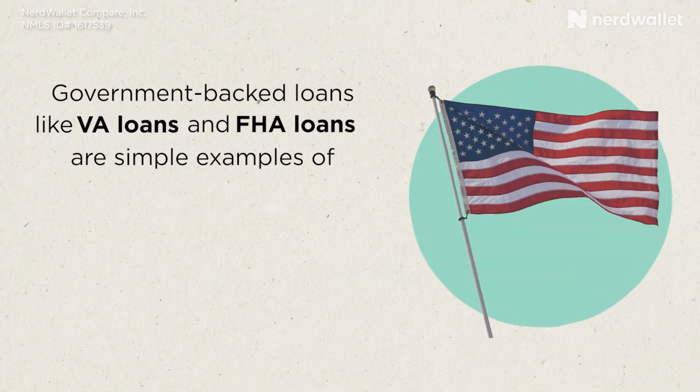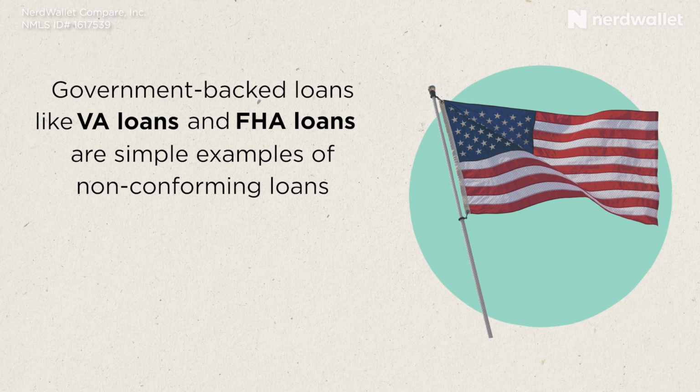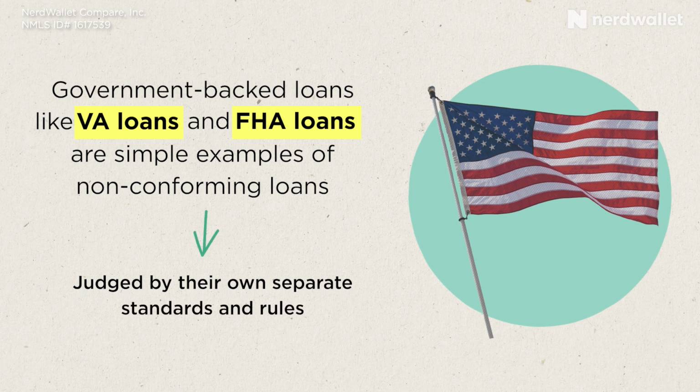When might you need a non-conforming loan? Well, government-backed loans like VA loans and FHA loans are simple examples of non-conforming loans. These are judged by their own separate standards and rules, so even if you're buying a property with one of these loans that fits below conforming loan limits, it doesn't matter. They're being judged completely separately.